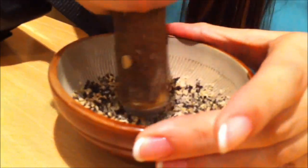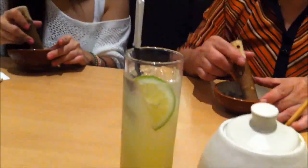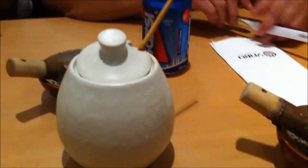French tips. My sister. Okay, so I came here with my sister and my mom. Hi, Ma. Okay, and any drinks namin. This is the lemonade. Kasi bottomless, yeah. My mom ordered sushi and then my sister ordered... What's this? Watermelon shake. Now we're gonna put the sauce.